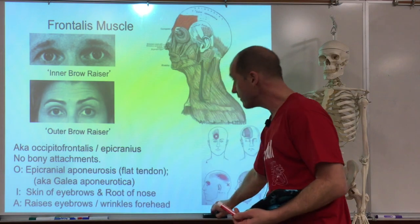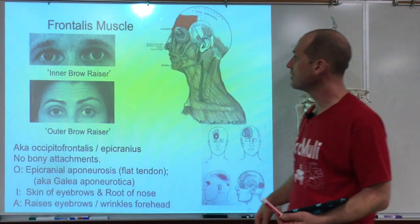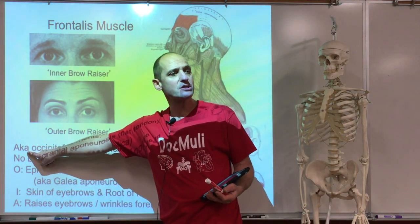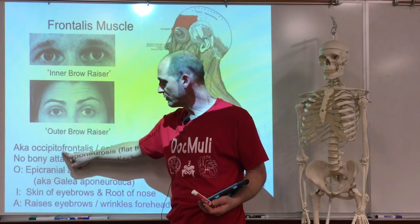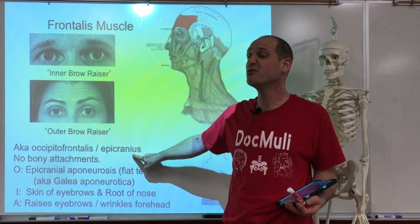Let's go through the frontalis muscle first. The frontalis muscle is also, AKA means also known as, occipitofrontalis or epicranius. You don't have to know those words.